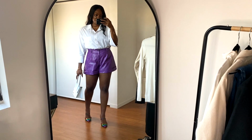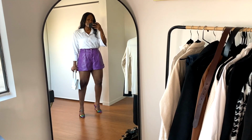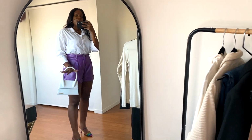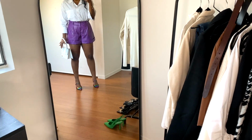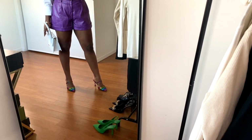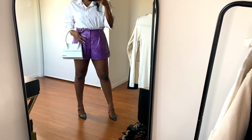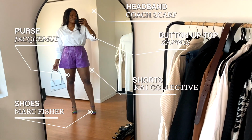And the top is a classic white button-down top that I picked up from Zappos. And my Jacquemus white bag. Now I know it's like white after fall, but yes, absolutely. And these heels that I picked up from DSW, they are from Mark Fisher. And I didn't even realize that like the base of the heel was this purple that matched perfectly with these purple shorts. I did not realize it, but here we have it.